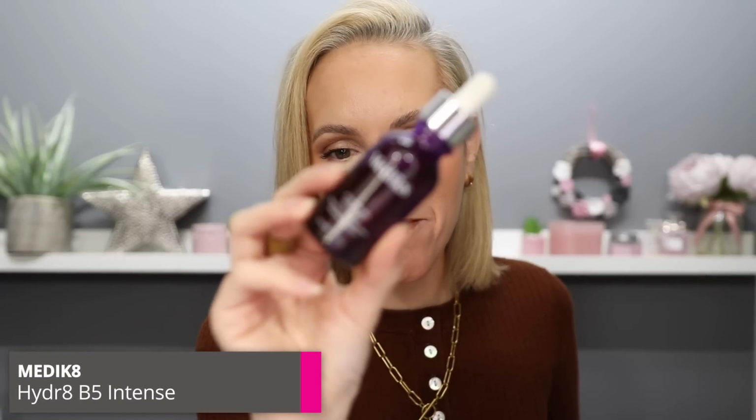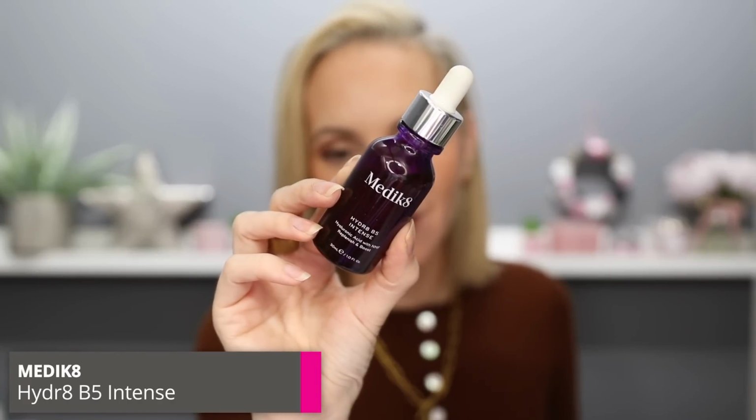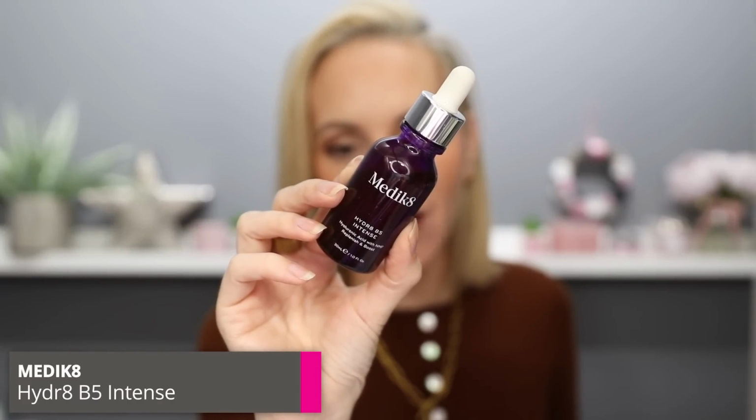This is from Medik8 and it is the Hydra B5 Intense. This is so lovely. I had a mini version of this and I was so impressed. I bought the larger version of this. I've also bought one for my mum as well, so she's trying this product out as we speak, just because I just think it is awesome and it makes my skin feel beautiful.